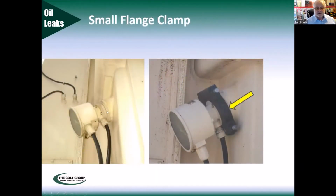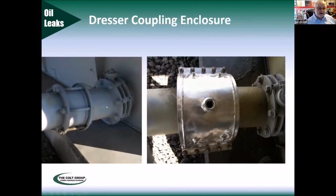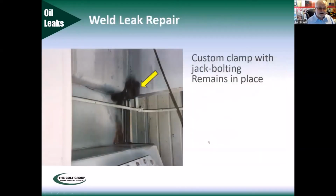This one we couldn't get into to drill and tap, so we went ahead and put a clamp on this one and sealed it off. These are dresser couplings. We get into a lot of these. They don't have a groove where you can drill and tap that flange, so we have to enclose them. It's just the nature of the beast, and then we fill them and seal them that way with an enclosure.